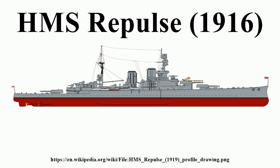Repulse was the first capital ship fitted with a flying-off platform when an experimental one was fitted on B turret in the autumn of 1917. Squadron Leader Frederick Rutland took off in a Sopwith Pup on the 1st of October. Another platform was built on Y turret and Rutland successfully took off from it on the 8th of October. One fighter and a reconnaissance aircraft were normally carried.